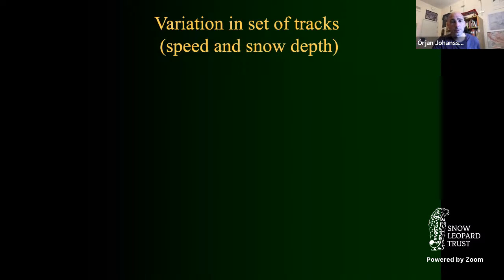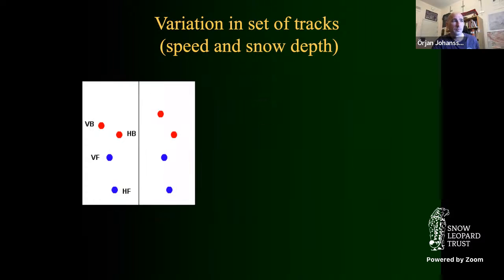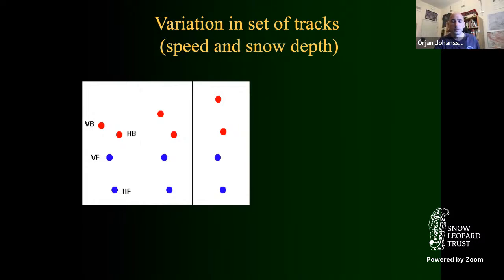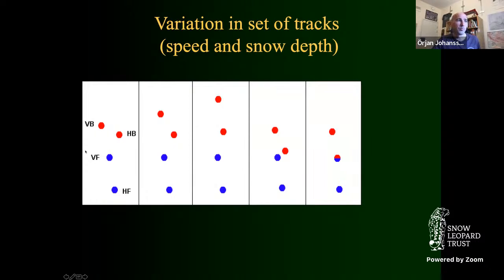And they can also vary depending on how fast the animal was running and what the snow depth or substrate was. I think it could be gravel too. So this would probably be the typical one. It would look like this, but there is some variation. So you can't really say they should always look like this. But you get a set. There's always front and back, two front, two back. But it could be more like a straight line, and they can shrink, and sometimes they even put paw in paw here too.